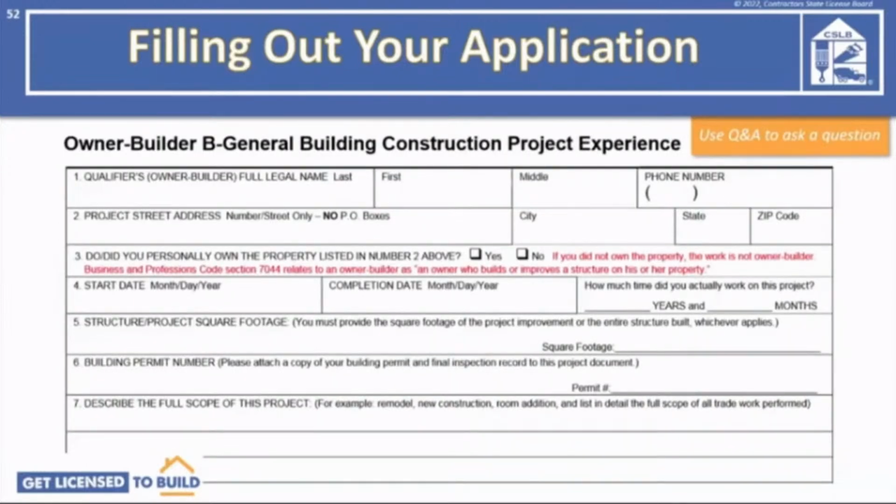Owner Builder B General Building Construction Project Experience, Part 1 of 3. The next form we will discuss is the Owner Builder B General Building Construction Project Experience form. This form only needs to be completed if you are applying for the B General Construction License and you want to receive experience credit for working on projects on your own property. A separate form is required for each project on the property.